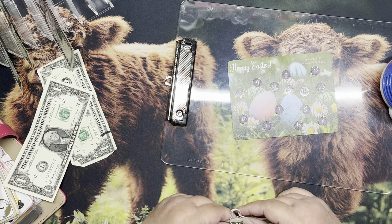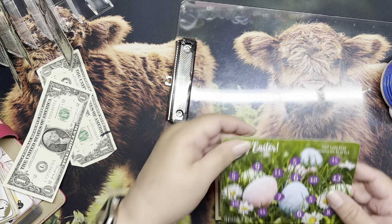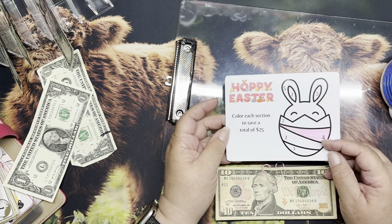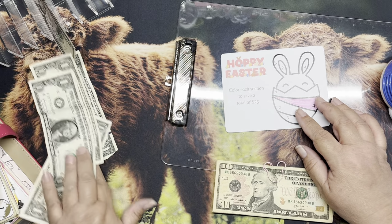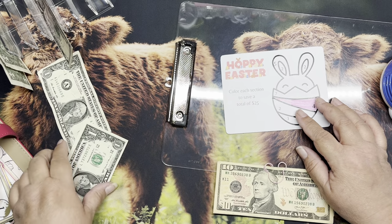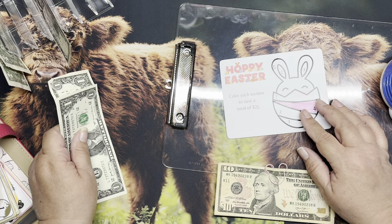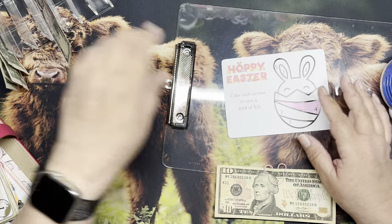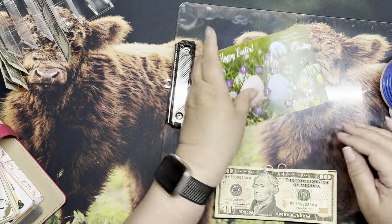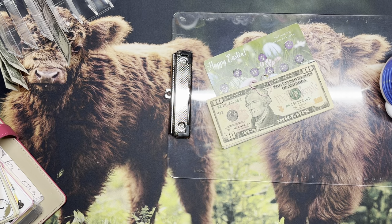Awesome. And that is complete. And there's also a backside. Wait a minute. Where's the $4 for the backside? Is this it? No, that's the money I had. I don't know. It's $25. It's all right. I can do this next year. But yeah, so there we go. Yay. Finished a challenge.